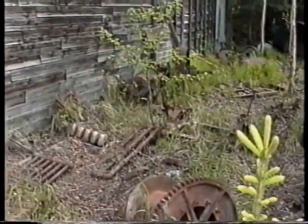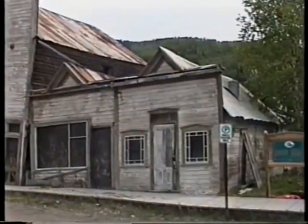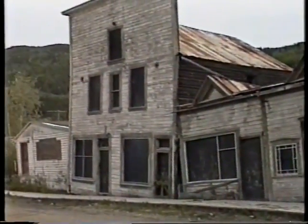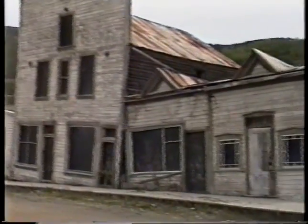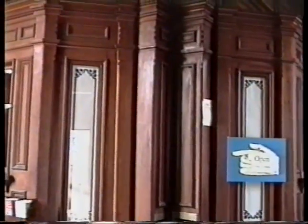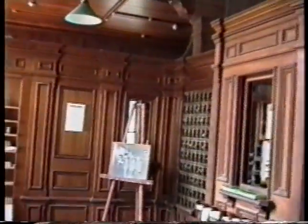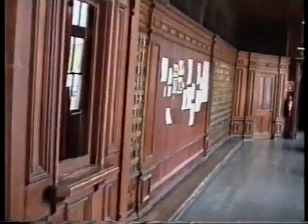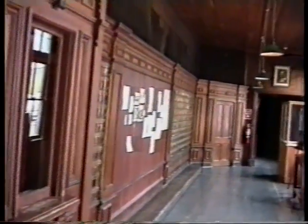Lots of stuff. These buildings date from 1901, and this is what putting a heated building on permafrost does. These are unrestored, of course. This is inside the old post office built in 1901. Still operates as a post office today during the summer months. Really a nice old building.